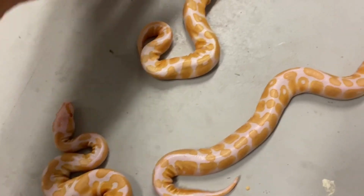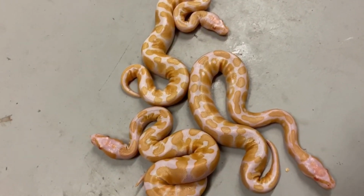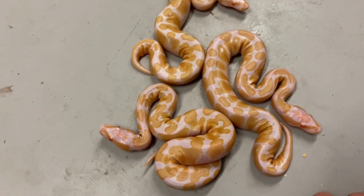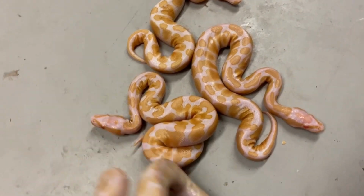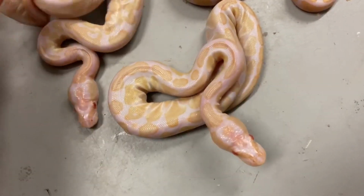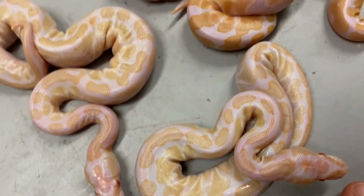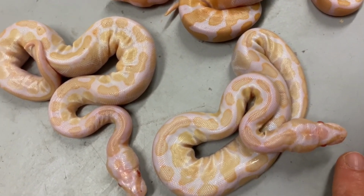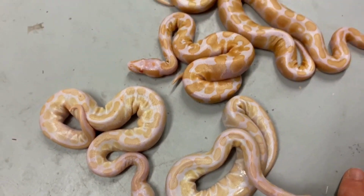The way the odds go, there's only a 25% chance of producing a super orange dream in this clutch, so I can't imagine there being that many of them. The weird thing is that when we look at these lesser ones, the lesser lightens everything so much that who knows, these could be orange dream or super orange dream lessers. So I think I'm going to have to wait till these guys shed out. That's the point I'm making.